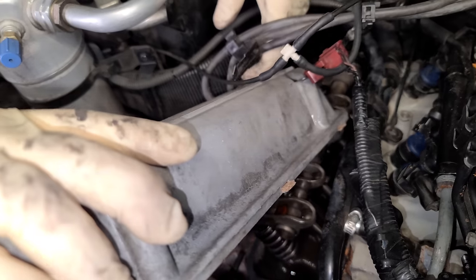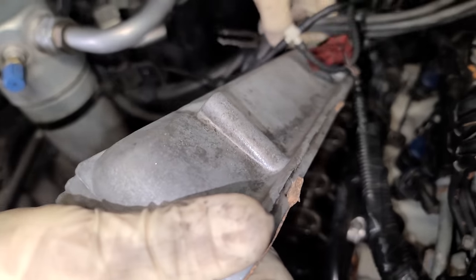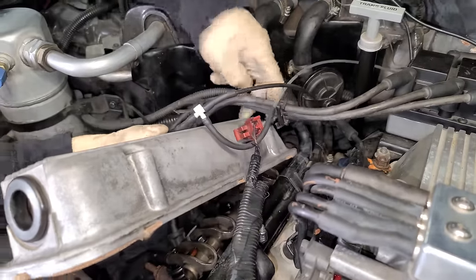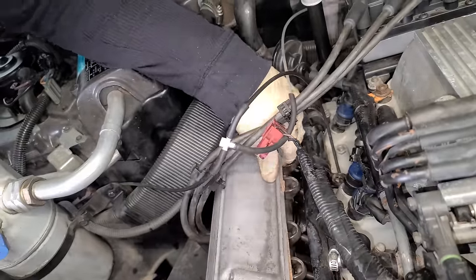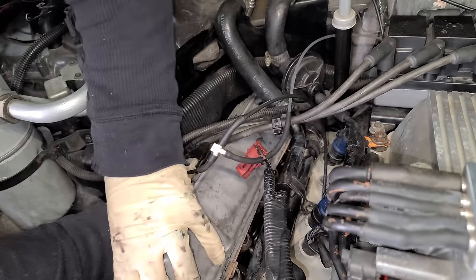All right, valve cover number two somehow going back in. Hitting everything on the way in. I mean, we got it out. So in theory, should go back in. There we go. Just a little puzzle piece, that's all. There we go. Done. Easy.